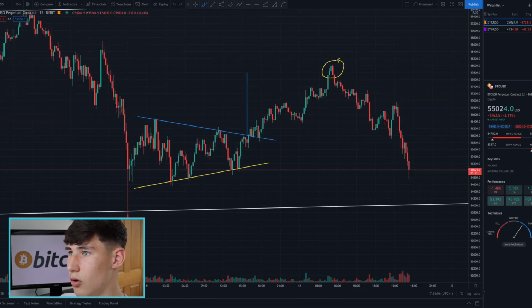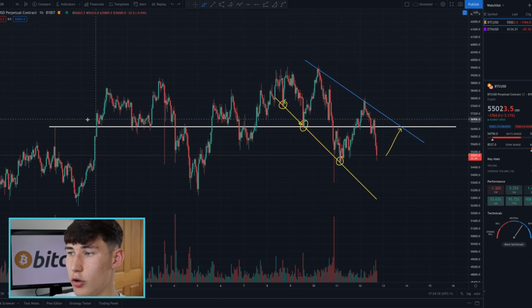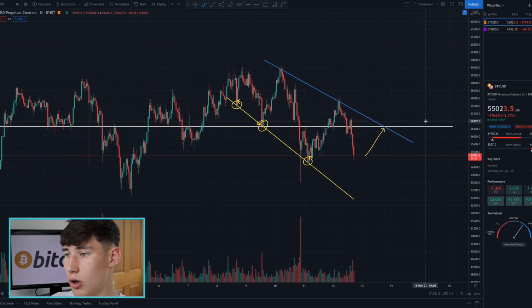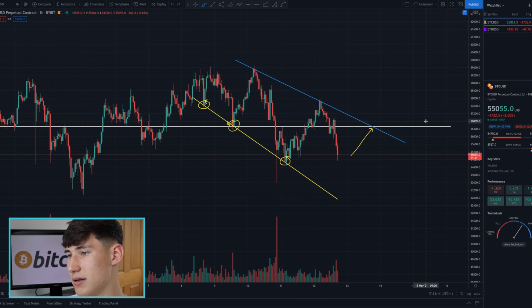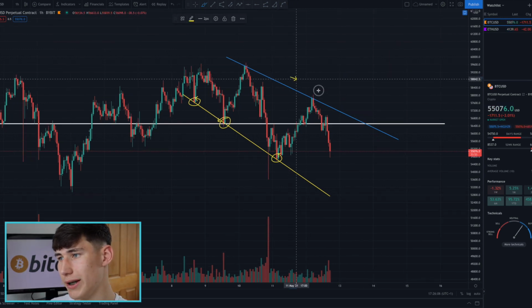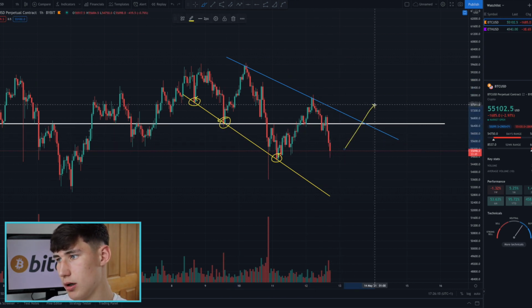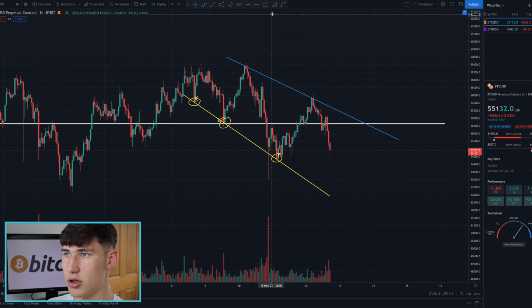As you can see on this chart right here, we have just been following this white line for a long time now, and there's got to be a big Bitcoin move in the near future, because we have been consolidating for quite a while now. So this falling wedge on the hourly chart is going to be my next trade. If we do break to the upside, I will be putting in a long position.